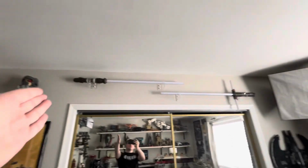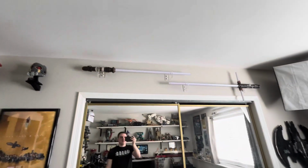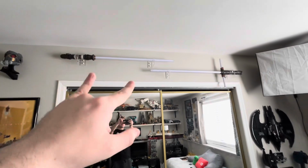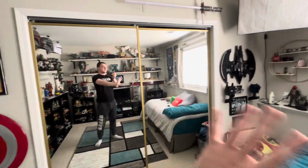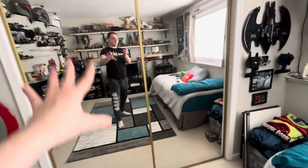We have the beginnings of our lightsaber collection. So we have Kylo Ren and then Rey's lightsaber from the sequel trilogy. So I have 2 lightsabers at least from each trilogy, but we'll get to those. So those 2 up there, big mirror closet, clothes, instruction manuals, suits, costumes, clothes, all that kind of stuff is all in there.